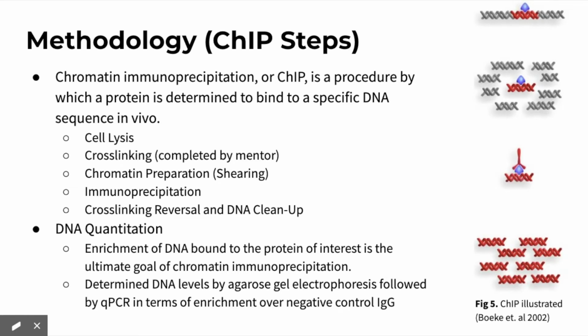Then I carried out shearing, in which I used a sonicator to fragment the DNA with proteins actively bound to it into more workable pieces, around 500 base pairs, by applying bursts of sonic waves to the DNA. I then carried out immunoprecipitation by adding Nrf2-specific antibodies that bind to the Nrf2 proteins bound to the DNA. These antibodies are attached to dense beads that allow for the precipitation of only the DNA segments bound to by Nrf2 through centrifugation. I then reversed these crosslinks and cleaned up the DNA.